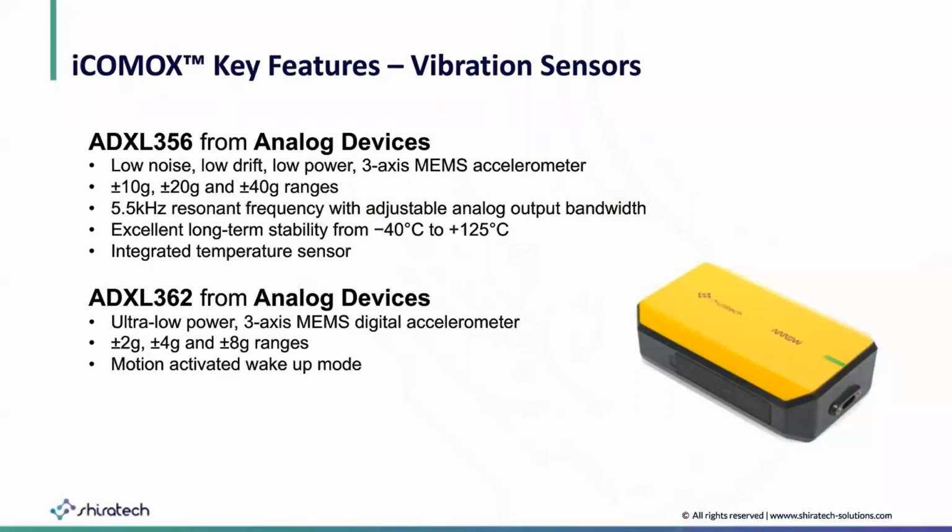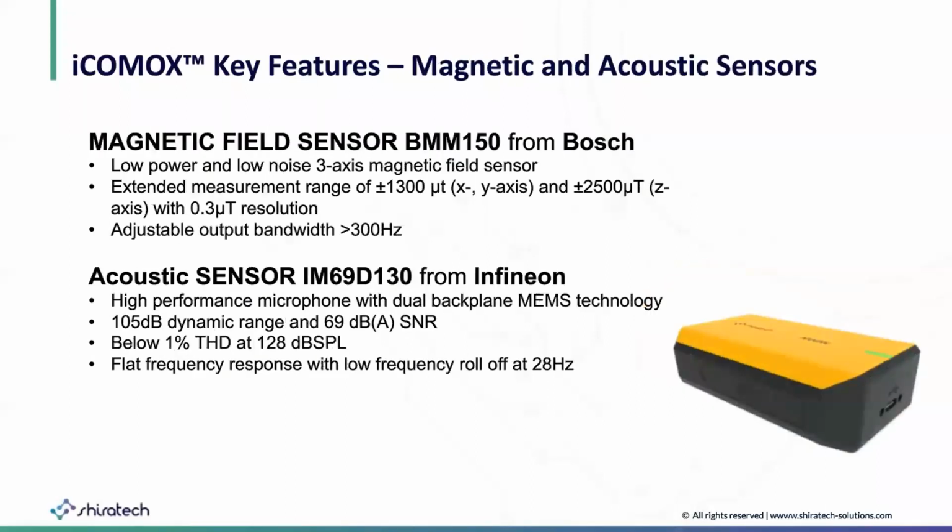Icomox includes magnetic field sensor BMM 150 from Bosch. It is a 3-axis magnetic field sensor used to measure and estimate the power consumption of the asset on which the Icomox is installed. Icomox also includes MEMS microphone from Infineon. Using the microphone, we can listen to the noise the machine is generating and use this data for advanced pattern analysis.